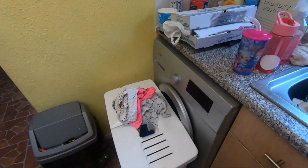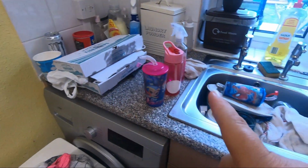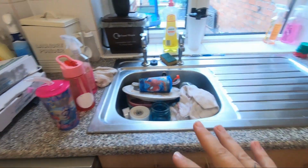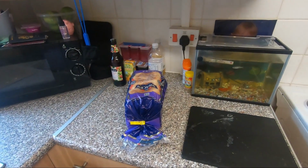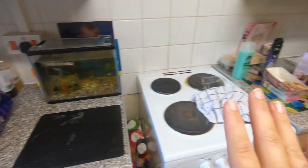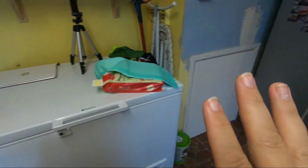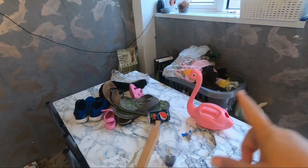Me sorting the house out. So yeah, kitchen. I need to do some washing. Got lots of bits and bobs that need to go in the bin. Washing up is just, you know, out of this world. Sides are a mess. Got washing to fold up.